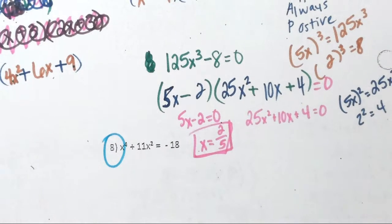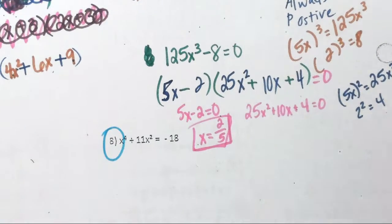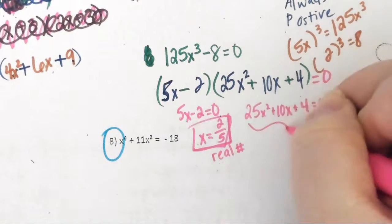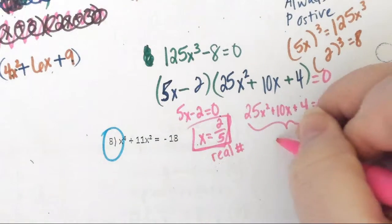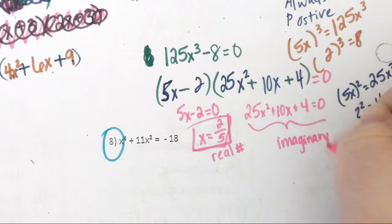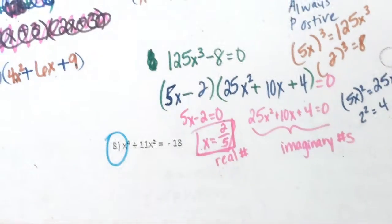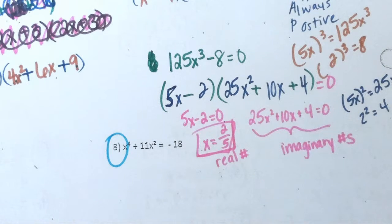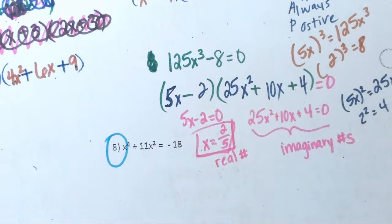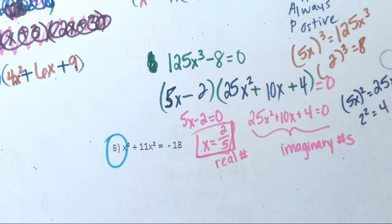So literally all I need Naya to do on the test on these is she can put this answer, because it's a real number. This other part, I don't care if she just puts a little arrow underneath and puts imaginary. We can't actually solve it. It's going to end up having i's. We're not going to bother on these on the sum and difference of cubes. And we'll talk about why for this type only in just a second.